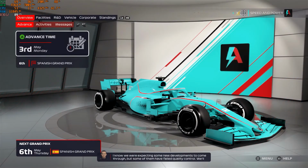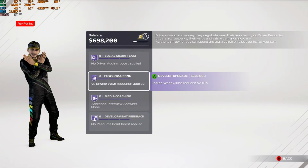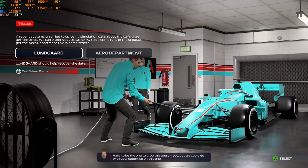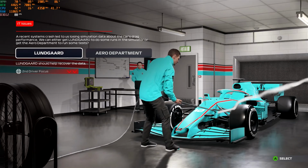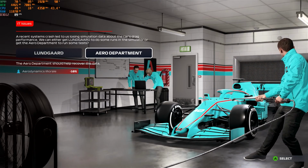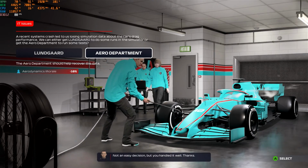I know we were expecting some new developments to come through, but some of them have failed quality control. We'll need to tell the team what to redevelop via the R&D screen. I hate to drop this on you, but we could do with your expertise on this one. Not an easy decision, but you handled it well. Thanks.